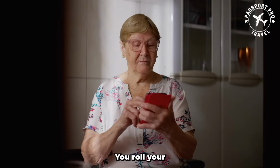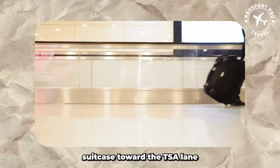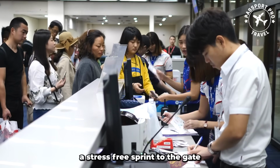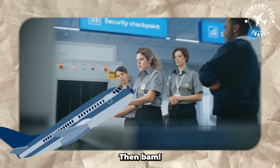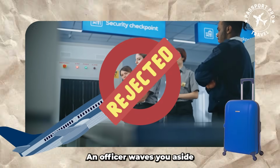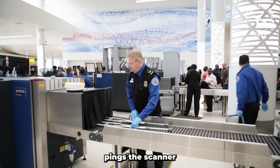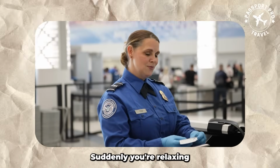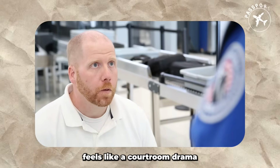Picture this. You roll your suitcase toward the TSA lane, confident your senior status and decades of flying mean a stress-free sprint to the gate. Then, bam! An officer waves you aside because your walking cane now pings the scanner as a security anomaly. Suddenly, your relaxing getaway feels like a courtroom drama.